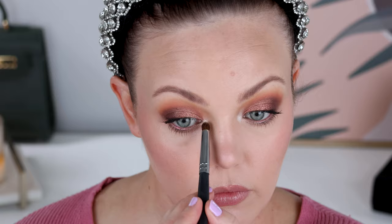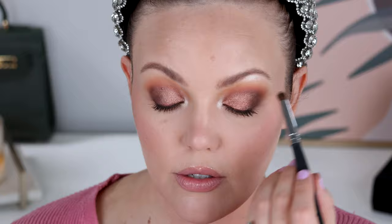Oh, I love how this look has turned out that much. It's not even funny. I'm actually gonna leave that like that. For inner corner, I'm just gonna pop the champagne-y shade, which is Web. Oh God, that's divine. These shadows, you guys, they're so good. The metallics especially. Let's do lips, because the eyes are finished and I think they look incredible.